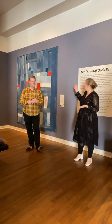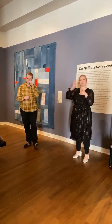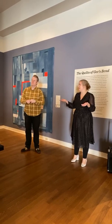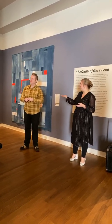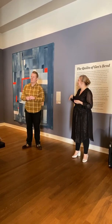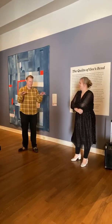Maybe jumping a little more specifically, when these quilts came in, some of them had been on view in museums before, so were prepared. Others were simply a quilt like you might have at home on a bed, and there were some processes you went through to help them be on display here. So maybe you could point out the hanging mechanisms and what you did there. Exactly, but I guess we start at the beginning of the process of conservation.